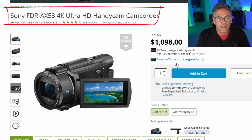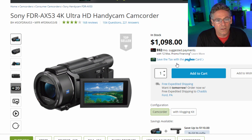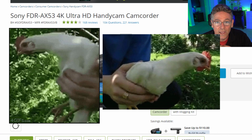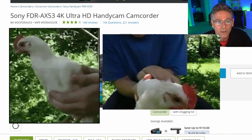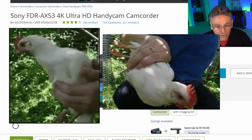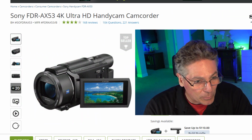FDR-AX53 4K Sony camcorder, and the claim to fame are the following things. Number one, the zoom is super awesome and powerful. The mic is very sensitive and very, very clear and very impressive. And finally, it has an onboard analog stabilizer. In other words, there are little motors that are stabilizing the lens as you hold it, which is unlike most cameras that have a digital stabilization. This thing has an analog stabilization, which is super duper cool.